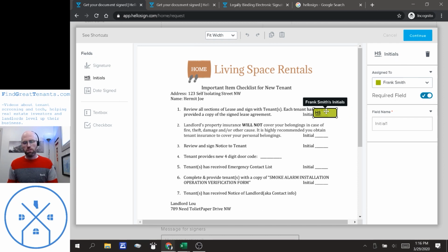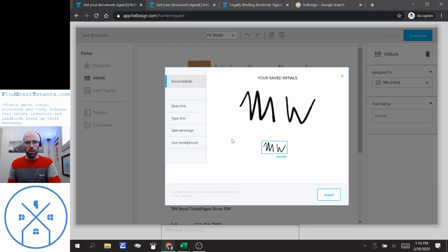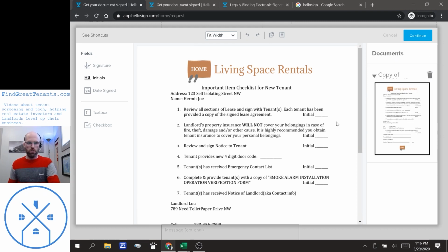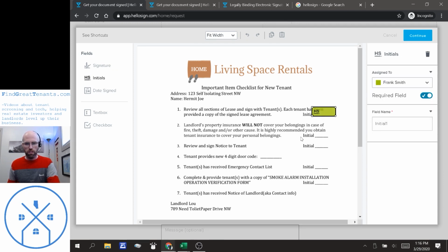And notice how the box is green. If you've got multiple people you're getting the document signed by, you can change the box that you've clicked on. So right now I have it highlighted. You can tell by the little white boxes on the corners. You can change it to myself, and I can insert my pre-built signature. If you haven't done that, you can build out a signature. It's really quite easy. But we're going to delete that, and I'll click that again. I'm going to change it back to the tenant. So I'm going to put an initial in there.